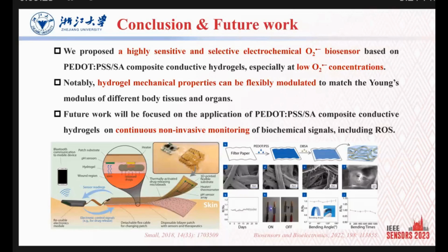For example, by tailoring the Young's modulus of the composite hydrogel to that of the human skin epidermis, it is anticipated to enable continuous non-invasive monitoring of biochemical signals, including ROS.